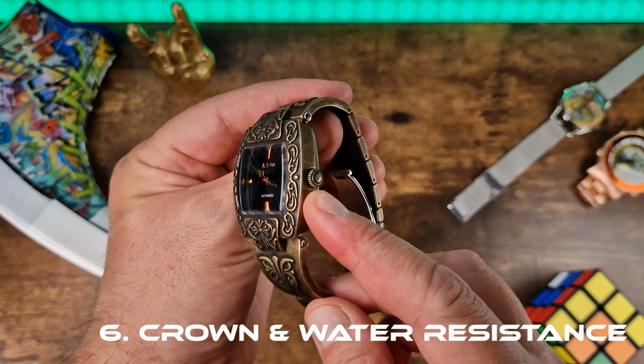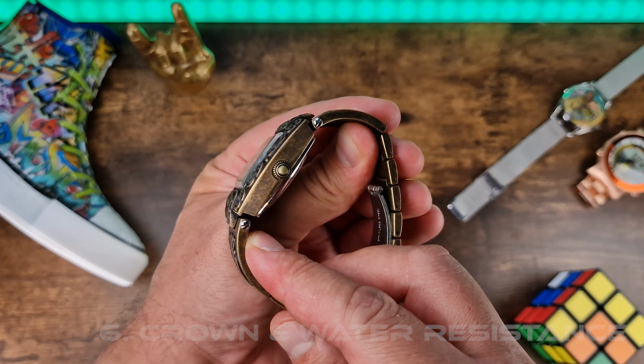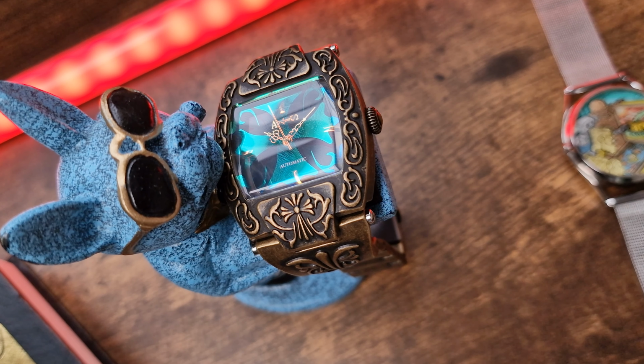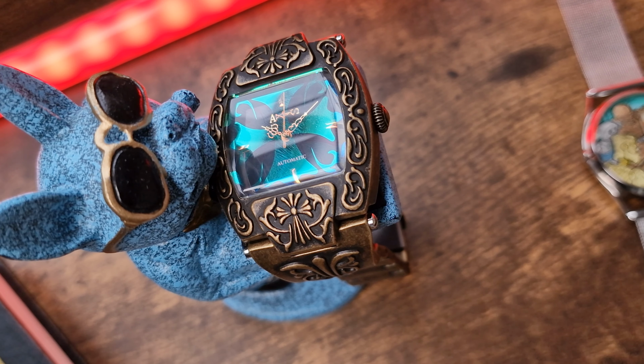The crown here at 3 o'clock is a push-pull crown, 6.3mm in diameter, coin-edged, and just to note that the Middle Ages 02 has a water resistance of only 3 atm or 30 meters, so the watch is protected from splashes such as rain, but if it were me, I wouldn't immerse this in water.